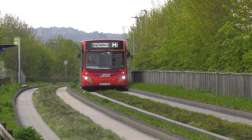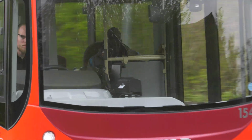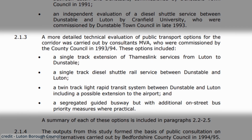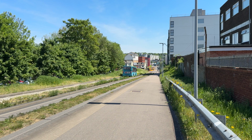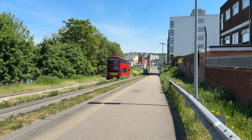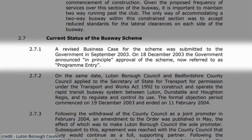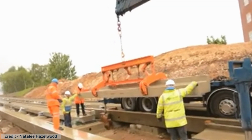With congestion worsening along the Luton to Dunstable corridor, discussions about repurposing the disused railway line began as early as 1989. By 1993, Luton Borough Council had commissioned MVA consultants to conduct a technical evaluation of potential transport solutions. The guided busway option was selected as the most cost-effective solution. After years of planning, the project received Programme Entry status from the Department for Transport on 18th of December 2003, and construction commenced in June 2008.